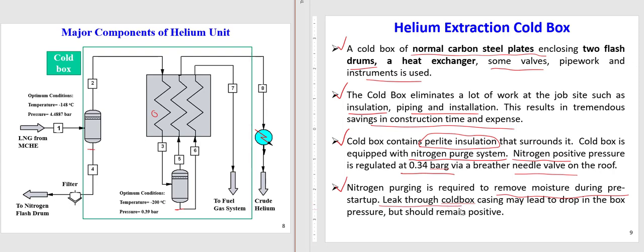Okay, and why do we have to do that? Because if there is any leakage through the cold box, the pressure can drop. So we can inject nitrogen and set the pressure of the unit, and after a while we can see if there is any drop in the pressure or not. In that case, we can detect the leakage problem.